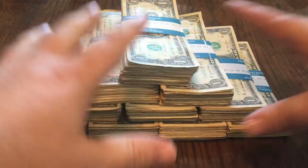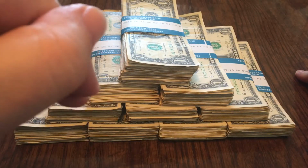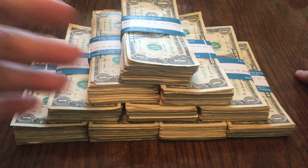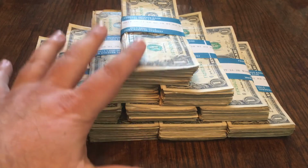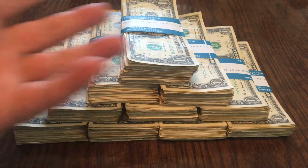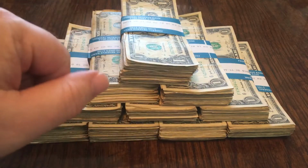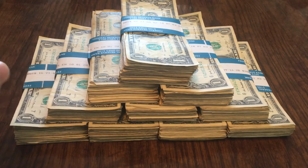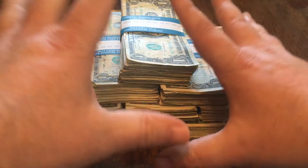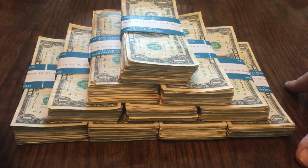Now, this week I was able to acquire notes from a new bank. My dad wanted me on his account, and he had an account at a different bank than I have. By adding me to that account, I asked that bank, this is what I do: I collect singles and I get stuff like this. With me on his account, would I be able to do that at this particular bank? And they said yes. So all of this is from a brand new bank.